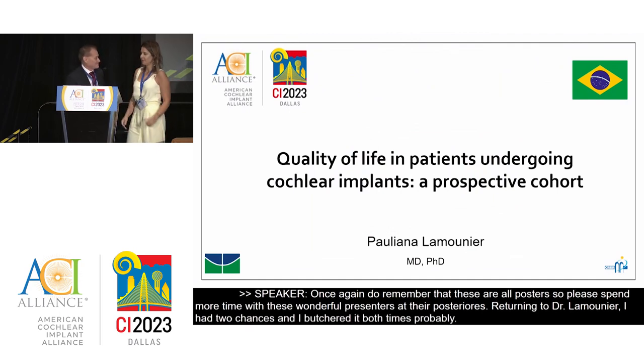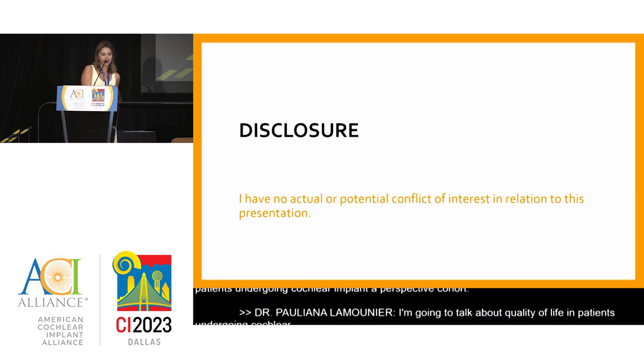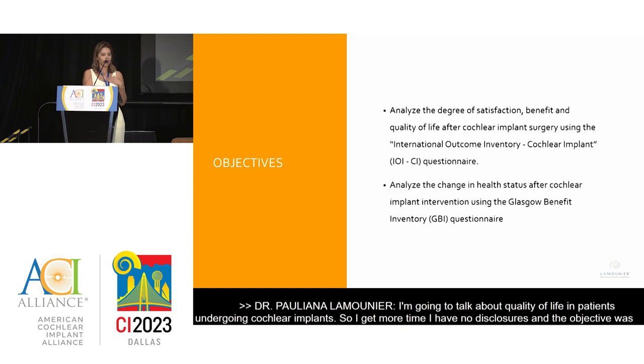My name is Paulina Lemonnier. I'm going to talk about quality of life in patients undergoing cochlear implants. It's the same sample, so I'll get more time. I have no disclosures. The objective was to analyze the impact of cochlear implant on the perception of quality of life, in the same sample.